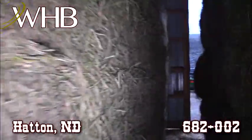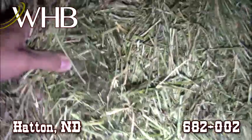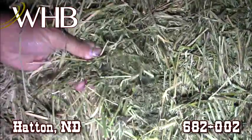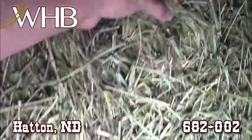And see these bales. Yeah, there's some excellent hay. Everything I've looked at here today has been pretty excellent stuff. Again, we're just outside of Hatton, North Dakota.